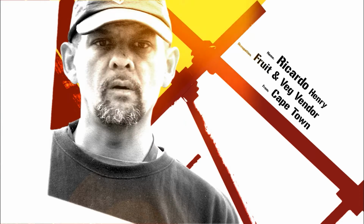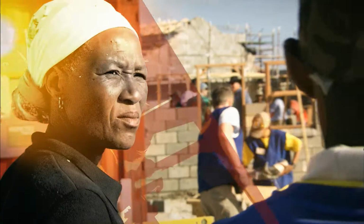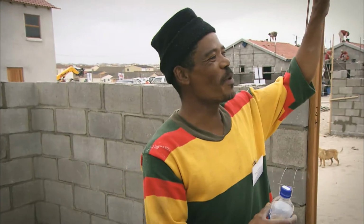8 of the 200 houses are built by 4 teams. Each team is made up of 7 people, 4 family members representing 2 different families and 3 Irish volunteers. The teams each build 2 attached houses, the same houses the families will move into at the end of the 7 days.